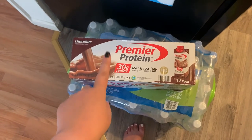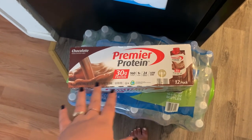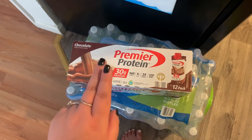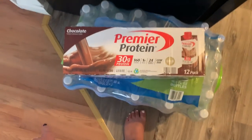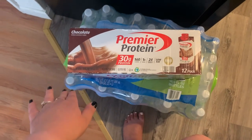Having this really helps a lot, because protein is super important on keto, even though it's supposed to be in moderation. If you don't have enough protein in your diet, you will end up losing hair. And I know that from personal experience. So I try to make sure that I meet my protein goals for the day.